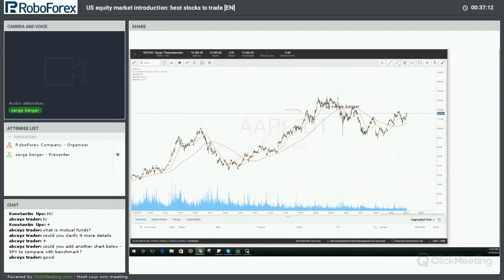Actually, let's draw a channel here. Let's do this. All right. So you can see Apple also has this thing that when it breaks below a channel, it tends to stay below a channel and it starts moving somewhere else, right? Just like here, when Apple broke out of this channel, you can see it started moving into a new channel, okay?